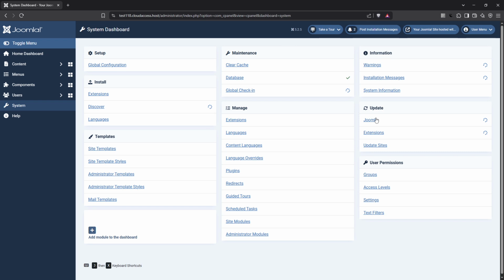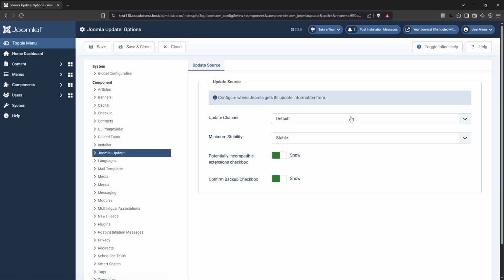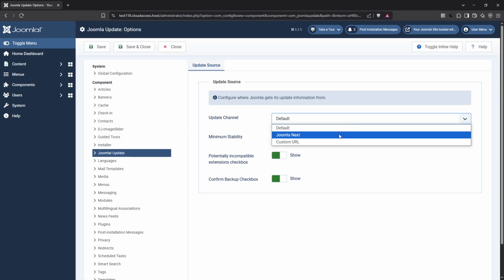Here, you'll need to change the update channel to Joomla Next. This setting ensures that you're opting into the upgrade to Joomla 5. After adjusting the channel, click Save and Close.